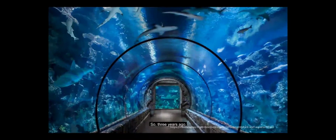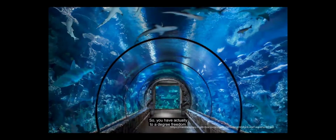So 2 years ago, I had a chance to visit the Atlanta Aquarium. They have a nice underwater viewing gallery. Walking along this gallery, you can look around to see all the fishes. So you actually have 2 degrees of freedom. One is walking along this gallery, the other is looking around. So this inspired me to come up with a very simple solution. I always say that a 5-year-old kid can come up with the solution.